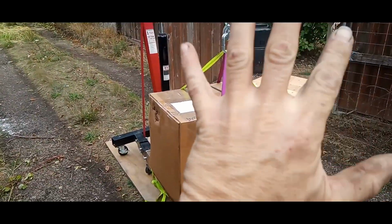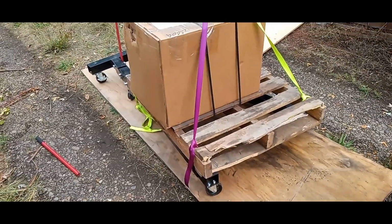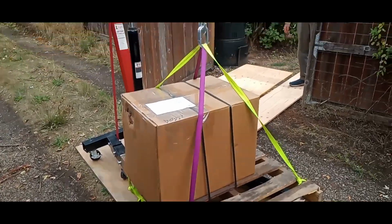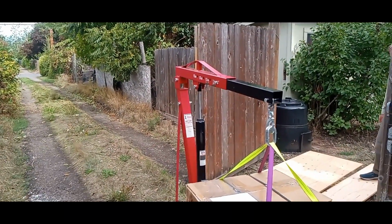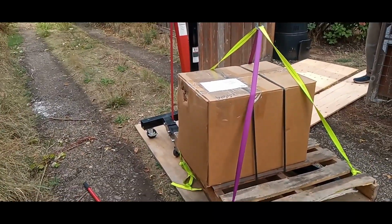Folks, it worked, and I still got all my fingers somehow. 22R sitting in the box on a pallet. Now we just got to run it across the plywood into the yard. But step one, got it out of the truck with no injury. I was interested to see if that hoist would have enough height. Answer is yeah, and then some. So, next step, let's get it to the yard.